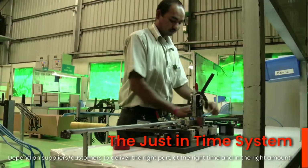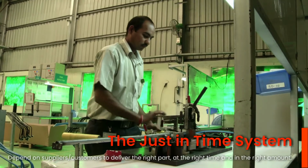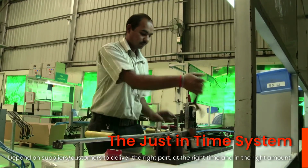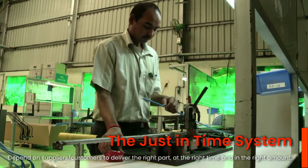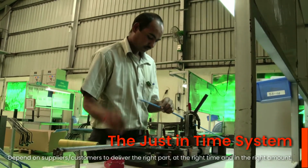As such, each process in a pull system depends on both the suppliers and customers in a process to deliver the right product at the right time and in the right amount. Without this, pull systems and the just-in-time system simply would not work.